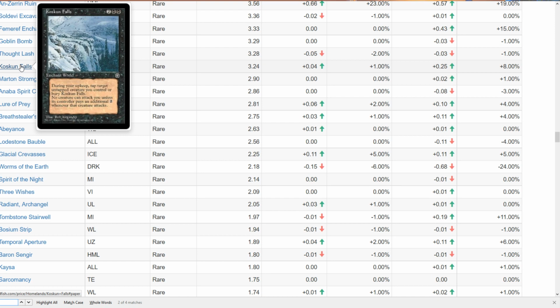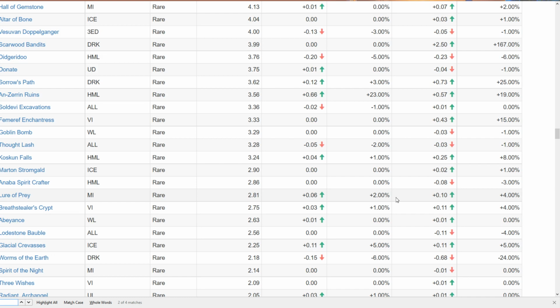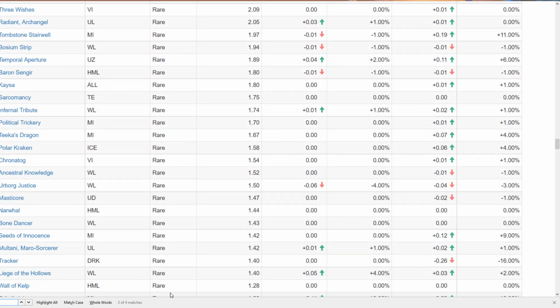It's kind of funny that some Homeland cards are already getting up to $3. Yeah, so kind of sweet. Let me know the ones that you particularly are investing in on the reserve list. I just like these reserve list cards because these just keep going up and up and up, and there's no chance of a reprint.